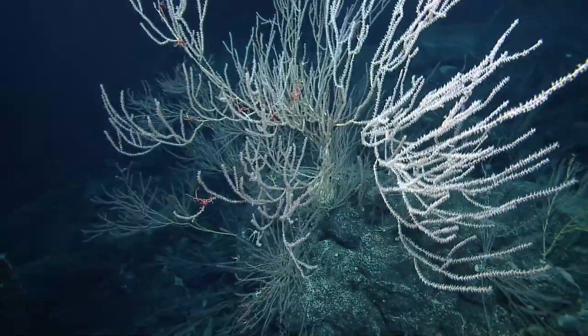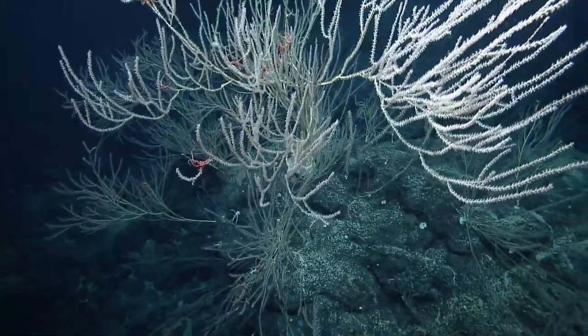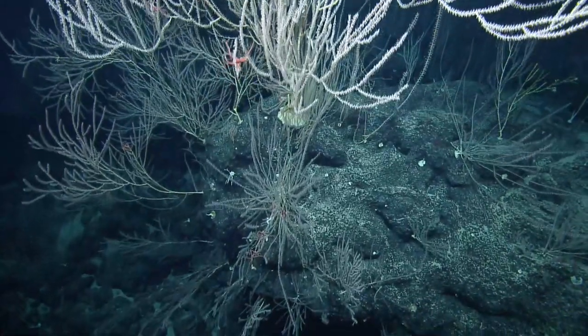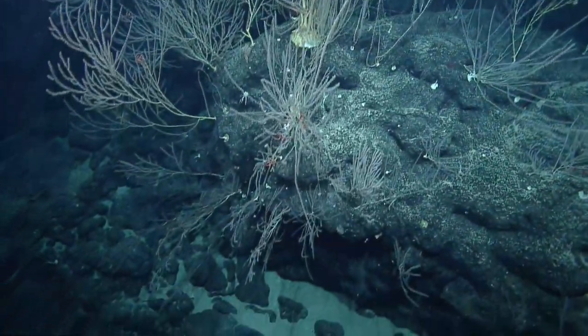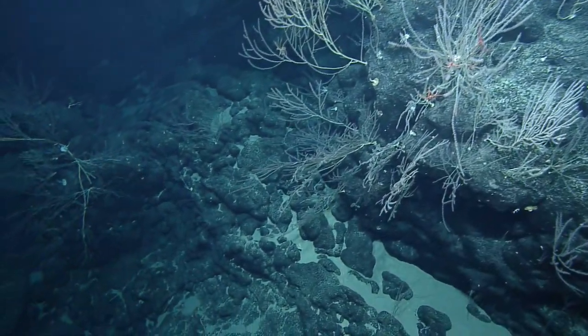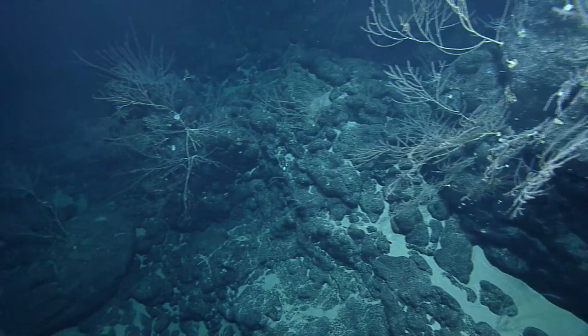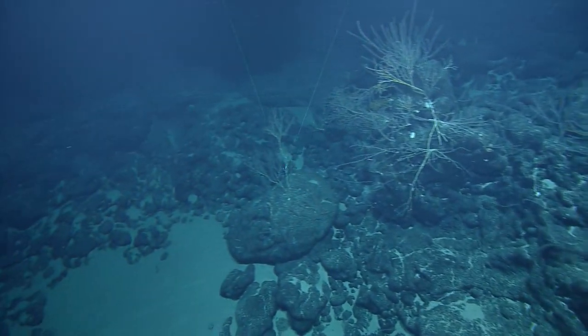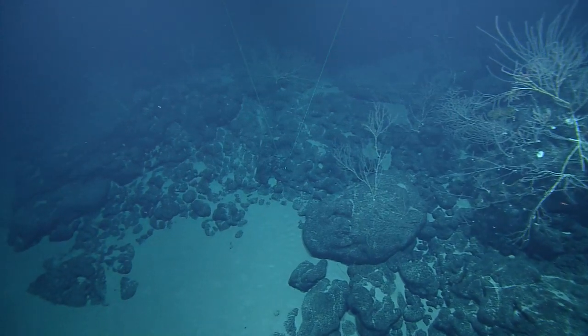Look how big the hole is too. Yeah, it's not going anywhere. Oh, there's a squat lobster. All right, that was great. Nice. Beautiful. And now we get to go down slope again. My favorite part.